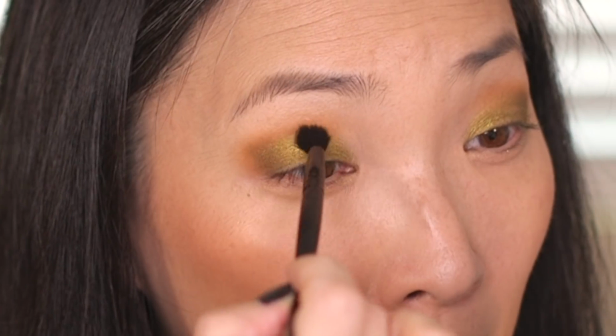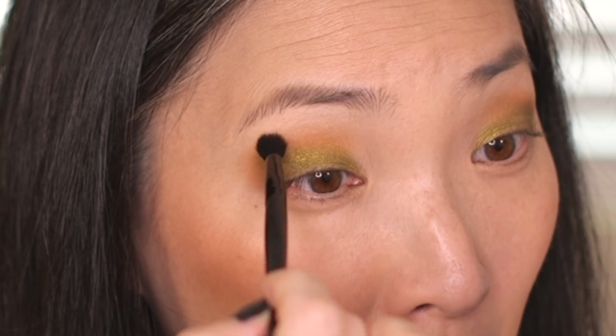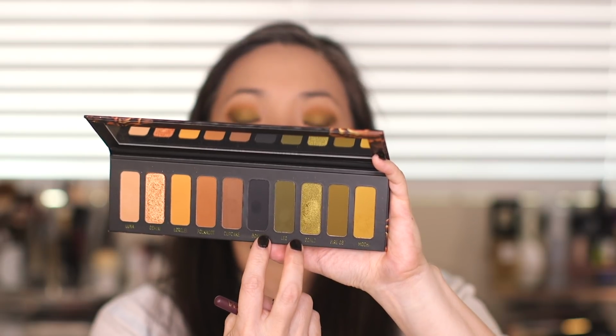Now I'm going to go in with a really fluffy synthetic brush. This is the e.l.f. crease brush, and I'm going to go into Mochi, and I want to just blend out the line here of that Goals color I just put down. Now I feel like my outer corners aren't dark enough, so I'm actually going to go between Leo and Bonnie, which are the matte dark green and the black.